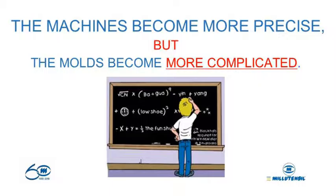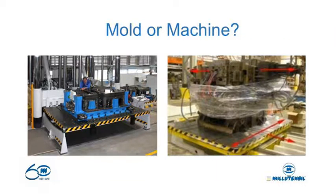Why? The machines, as we know, become more and more precise, but the molds become more and more complicated, more and more complex. It's very interesting because, especially in Europe, many people are discussing whether molds should be considered just tools, just molds, or whether, also from a legal point of view, you can say that a mold is so complex, so complicated, that it is like a machine. Why? Because in the mold you have many electrical parts, many hydraulic parts, moving parts, very complex. So today molds are becoming more and more complex.